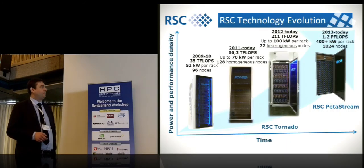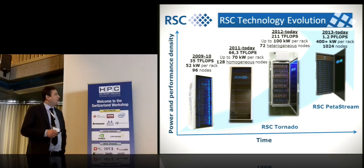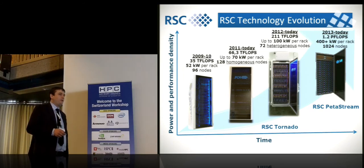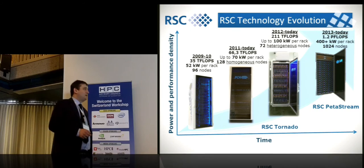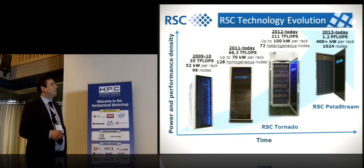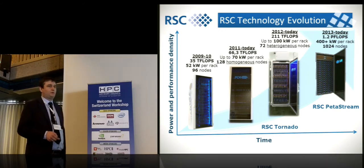That is the slide about our technology evolution, how we started with 96 nodes and 52 kilowatts per rack. And in 2012, we devised the RSC Tornado architecture with 100 kilowatts per rack, with different options, 128 nodes without coprocessors, and 72 heterogeneous nodes with coprocessor design. And in 2013, we devised the RSC PetaStream architecture with unique characteristics in terms of compute density, up to 1.2 petaflops per one meter by meter rack, and 400 kilowatts of power dissipation.